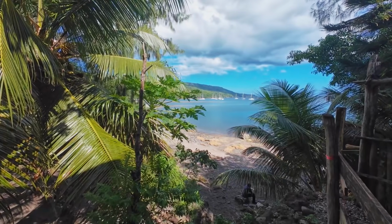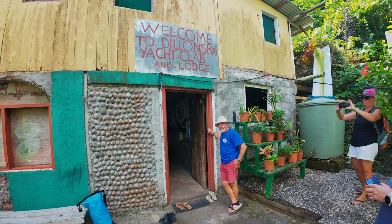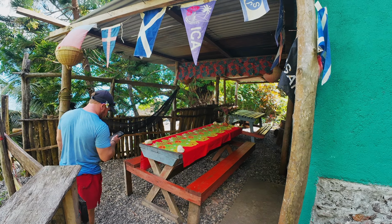This is Dillon's Bay, or William's Bay as it's also known, after one of the missionaries who was eaten by the people who live here when they were still cannibals. They're not cannibals now, and we are visiting their yacht club.